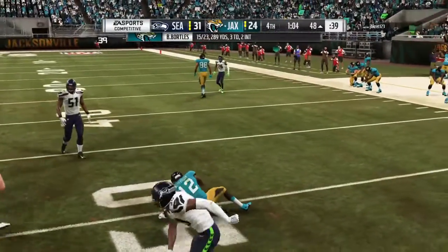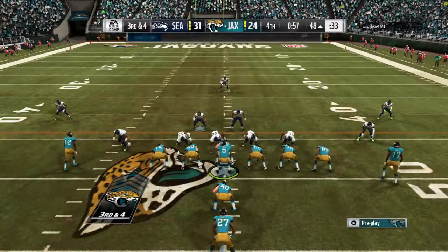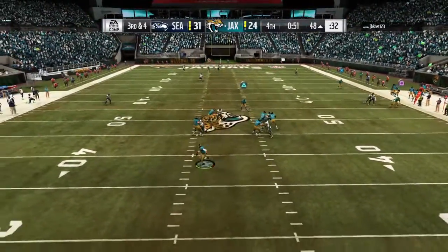He'll get this over to Westbrook. It's complete, and he'll be brought down at the 48-yard line. 6 yards is the pickup, and that'll lead to a 3rd down. And remember, a field goal does them no good in this situation. You've got to think they should be taking some shots for the end zone soon.